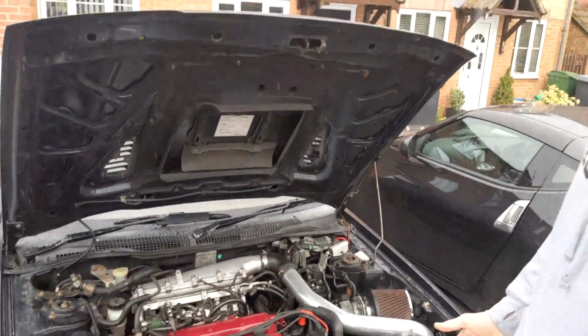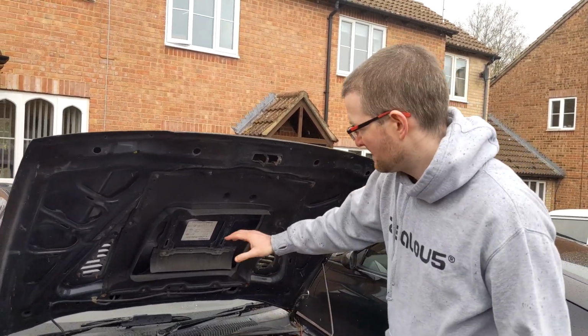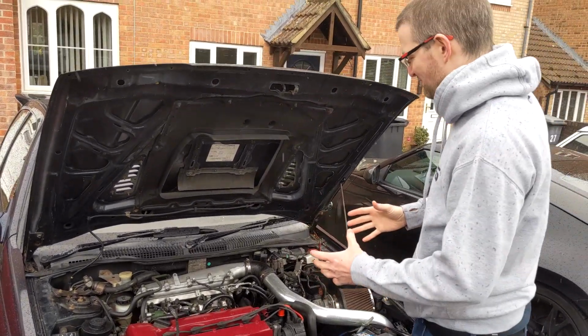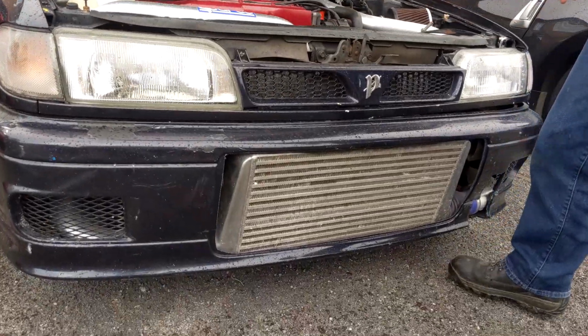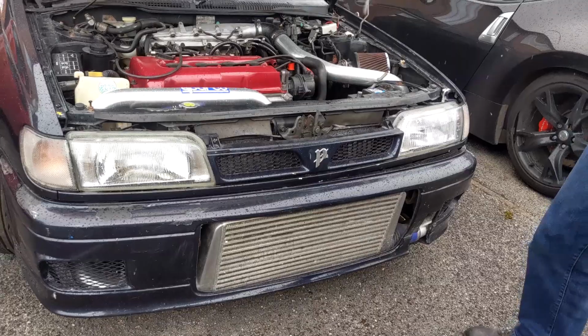One thing to note, big difference. These cars, because they're so small, Nissan was really smart and put the intercooler up here, top mount normally, like a Subaru. But it's such a small intercooler that it doesn't make a lot of power because there's not a lot of space. So these pipes here are for a big, in your face front mount intercooler.